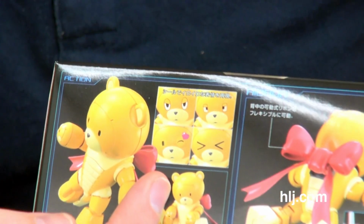Why does he have a bow? Because he belongs to a girl? I don't know. Okay. It's interesting. I don't know his background because I haven't seen him in the episode yet. Or I haven't seen the episode with him in it. I have seen some other episodes. He is cool. You can swap faces here. You can put the angry face or, you know, the love heart face.